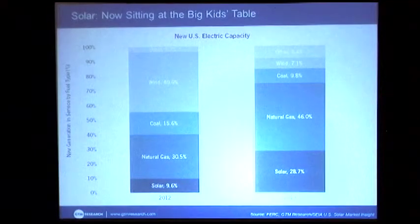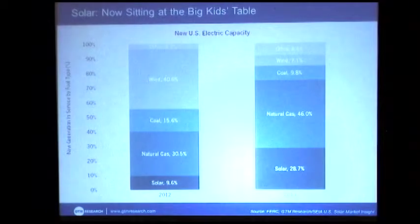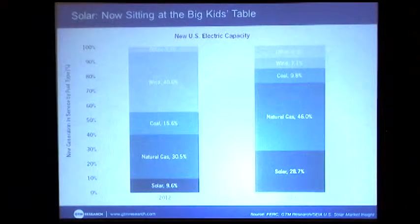We are still in the midst of a very attractive time to be building natural gas capacity in the US, and I do not think that that's going to slow down. Solar may remain in second place like it was in 2013. We're not going to hit first place anytime soon. But coal did start to slow down. I don't think that that trend is going to reverse anytime soon either.